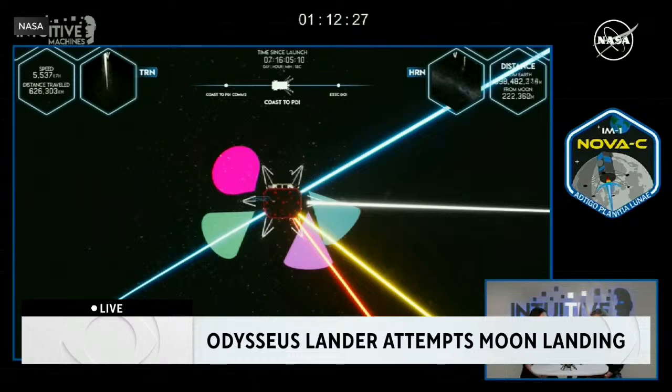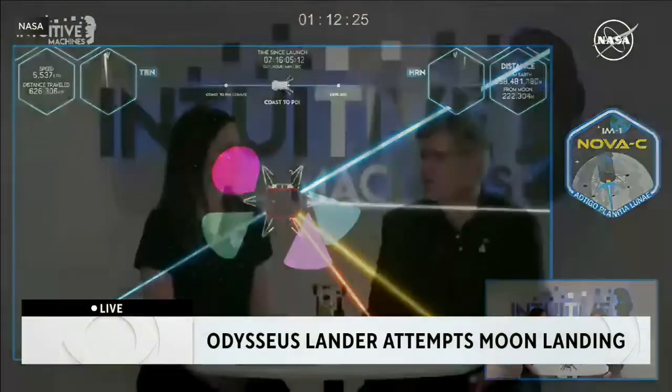I'd also say that in the future, when we are flying humans to the moon as part of Artemis, we can use commercial services like CLPS to pre-stage equipment or other cargo so that they're waiting for the astronaut explorers when they land. And this is an entirely new approach that uses a privately developed lunar lander.